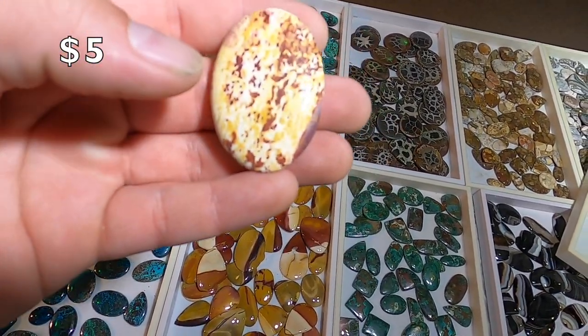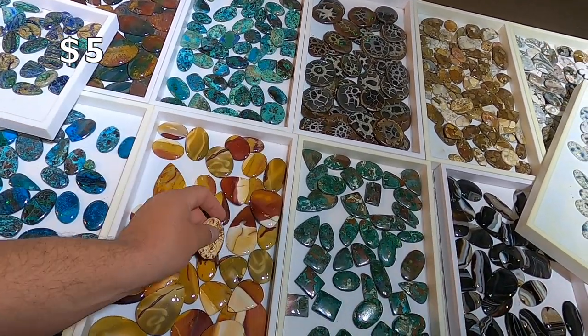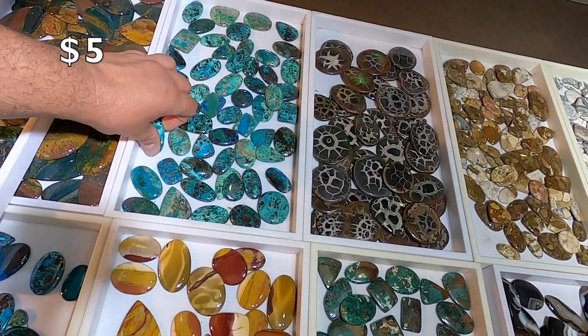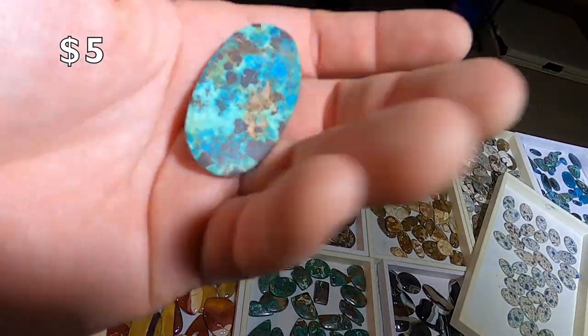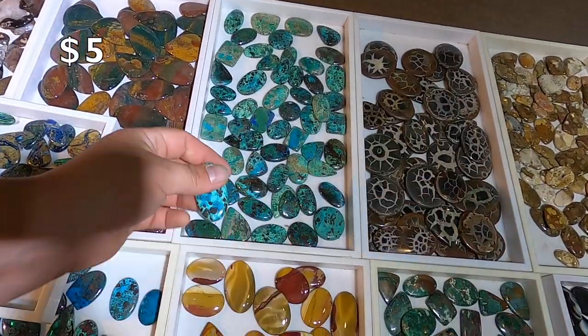I used to call this material mukunite, which is not the way you pronounce it. I do believe it's called mookaite. Oh yeah, I don't know. Some more of that shattuckite, I think is the way you pronounce it. Very nice for $5.